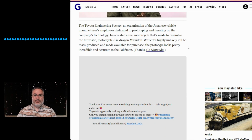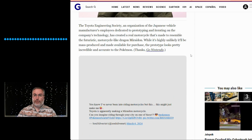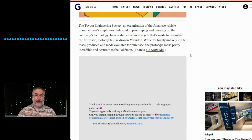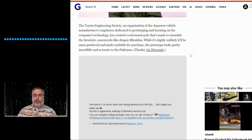Listen to this. The Toyota Engineering Society, an organization of the Japanese vehicle manufacturer's employees dedicated to prototyping and iterating on the company's technology, has created a real motorcycle that's made to resemble a futuristic motorcycle-like dragon, Miradon. While it's impossible that it's going to be mass-produced and made available to purchase, the prototype looks pretty incredible and accurate to the Pokemon.